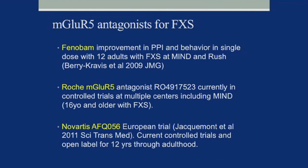And as far as human trials with mGluR5, the first ones that were really published were in 2009 at the Mind Institute and also at Rush University in Chicago, looking at an mGluR5 antagonist called Phenobarb. And that very small dose, just 12 adults looking at just one dose, did show a fast response of physiological changes, so changes in PPI, which Andrea will be showing us in the second session, and also in behavior.